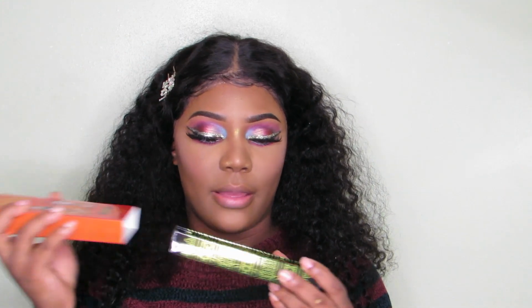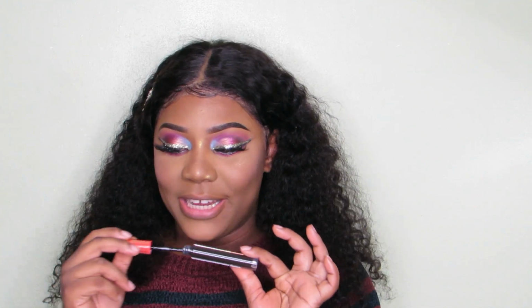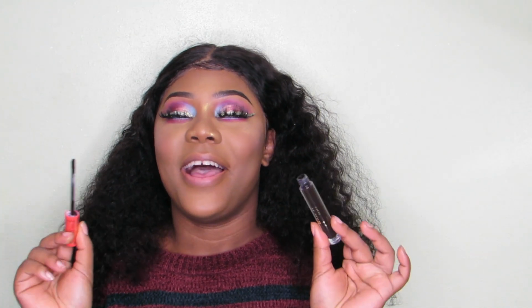So for my lips, I'm going to use this Juvia's Place matte lipstick. It's a black lipstick. Yeah, it's a black matte lipstick, called Doo Doo. And ouch, I haven't used it yet. So let's go with this lipstick, honey. I haven't done a black lip in a long time, and I think this is my second time using black on my lip. So let's see how it looks.